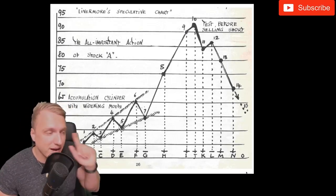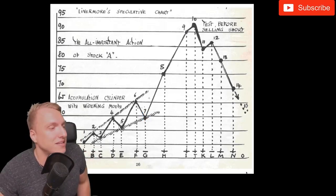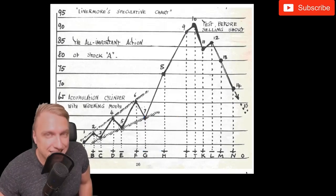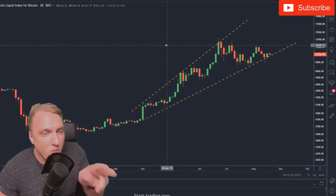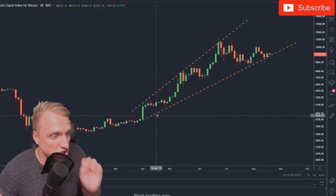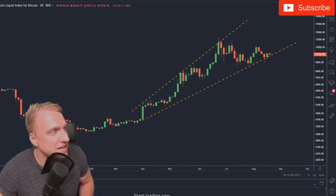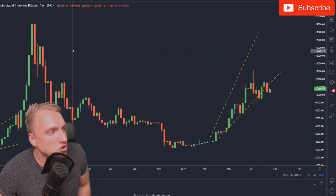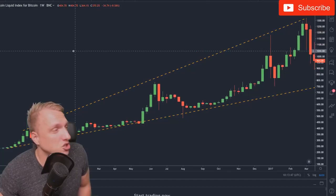And then remember, guys, very important, we can break out to the upside, just as you can see it right here, but we can also break out to the downside. Today we will exactly discuss what is most probably going to happen for Bitcoin. Before we go into the pattern we have right now in August 2019, we want to check out a little bit of the history to see how accurate that actually is.